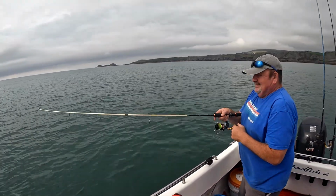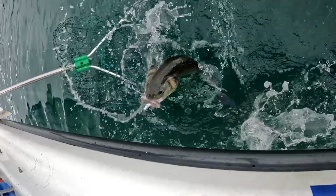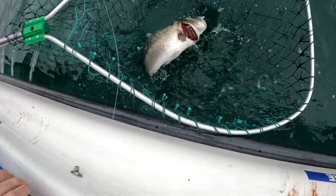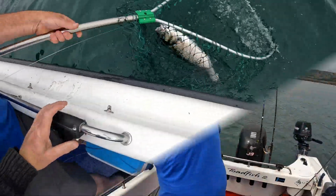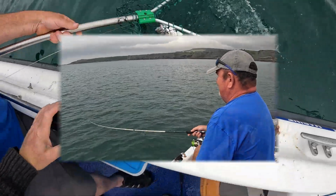Live bait and the float. Oh, it's a lovely fish. That's a nice fish. Yes. Hey, yeah, nice fish. That's a lovely fish. I don't think that was in 15-20 seconds. Bang, straight away. That's a lovely fish.